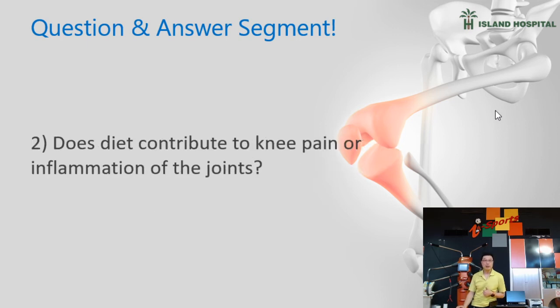Okay. Does diet contribute to knee pain or inflammation of the joint? Oh, this is a long story. Diet, you can go on about diet for the whole day. There's no doubt that some foods seem to affect certain people more than others. But if you listen to every auntie or every uncle that tells you cannot eat this, you cannot eat that, and you shouldn't do this, you shouldn't do that, you end up drinking air and you still have pain in the knee. So what affects you may not affect somebody else.